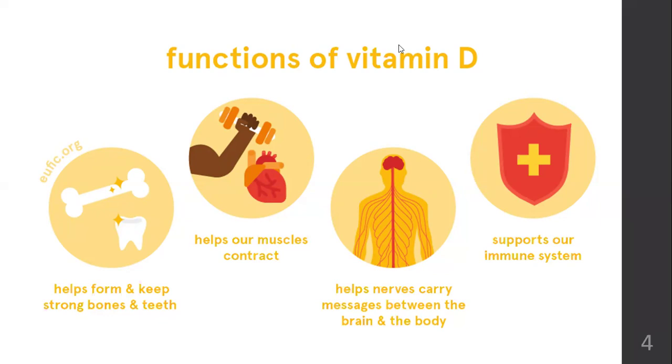So there are some studies that have mentioned a link between vitamin D and cancer as well. Certain deficiencies of vitamin D can lead to cancer, different types of cancer. We will see that later.